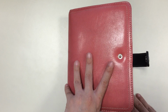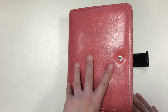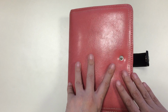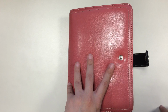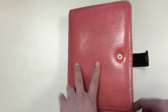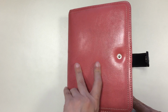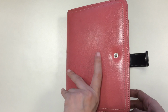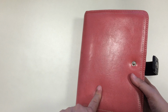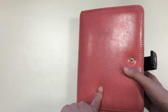And I use 2 pages per day, and the Franklin Covey compact size is comparable to the Filofax personal sized, meaning the pages have a width of 95 millimeters and a height of 171 millimeters, and that's a page size that I use. And I make my own planner pages. And the ring size of this is 1.5 inches in diameter.